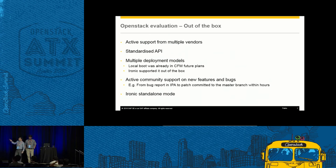And the other thing, which is very relevant, very important, we wanted to have an active community, because you can have the solution as good as possible, but if you don't have support behind that, you're going to be stuck many times. And we found that the community in OpenStack is great. We've been actively engaging with the community in terms of new features and bugs and so on. And there is just an example over there. Bug report in IPA, patch committed within just a few hours, which is great. I mean, if you think about it, you find something that doesn't work, talk with somebody that knows what he has to do, and he just fixes it.